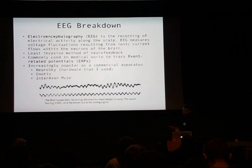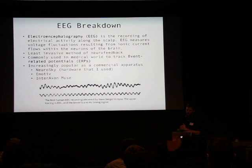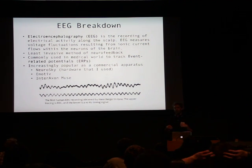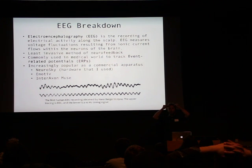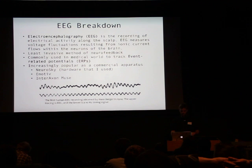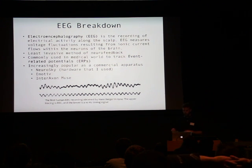So, EEG breakdown. Electroencephalography is the recording of electrical activity along the scalp. EEG measures voltage fluctuations resulting from ionic current flows within the neurons of the brain. At this point in time, it's the least invasive method of neurofeedback because you don't have to put anything in the brain. What you're doing is recording the electrical potentials of neurons firing inside the head and splashing against the skull. On the commercial side, NeuroSky, Emotiv, and Interaxon are the three leading commercial companies right now putting out low-cost EEG equipment.